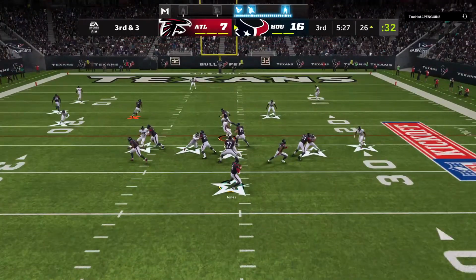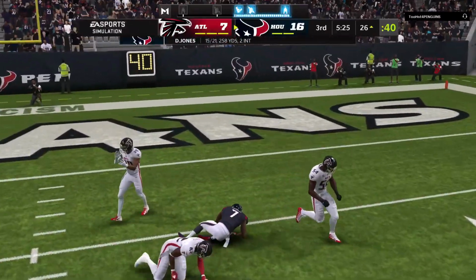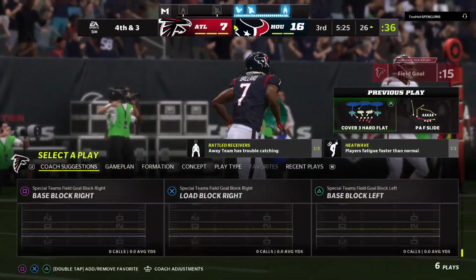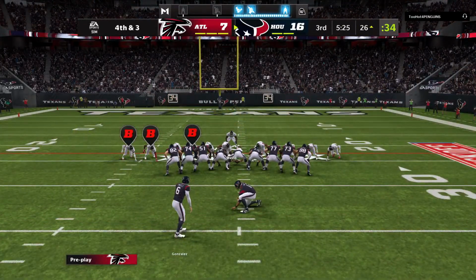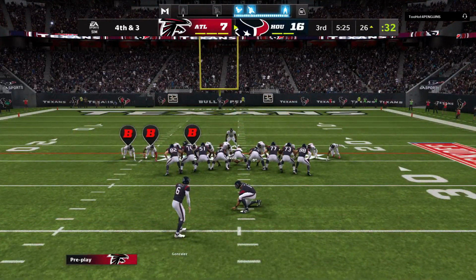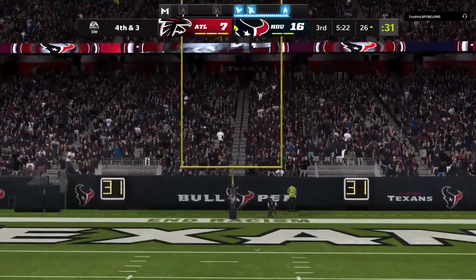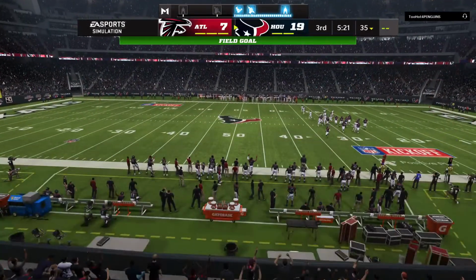Off play action. Jones. And that's going to be incomplete. The contact there enough to jar that ball free, and it brings up 4th down. So out comes the field goal team once more. On the right hash, it's a 43-yard attempt. Gonzalez's kick is good. And that will extend their lead even further.